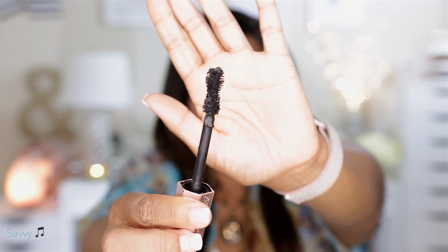The other one I've fallen in love with this month is the Too Faced Damn Girl Mascara. First off, how cute is this packaging? You know we're suckers for packaging. It's pink and it's a really unique shape. This is an infinity wand. It is a fatter wand than what you will see with the Better Than Sex mascara. And I did film a comparison video comparing this one to Better Than Sex. So be on the lookout for that video.